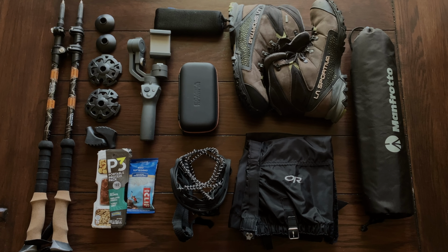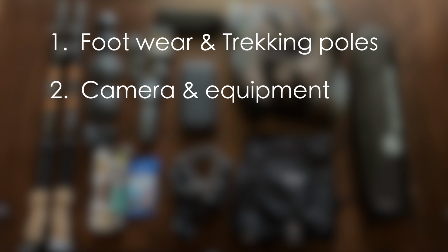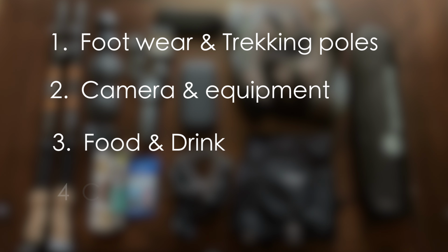So I've hiked in canyons, rain, slippery rock, desert, and snow. And I just want to share the things that I use when I go to these places. Just to make everything easy, I'm going to categorize my hiking gear into 4 categories. First one will be footwear and trekking poles. Second will be camera and equipment. Third will be food and drink. And fourth will be clothes and layers.